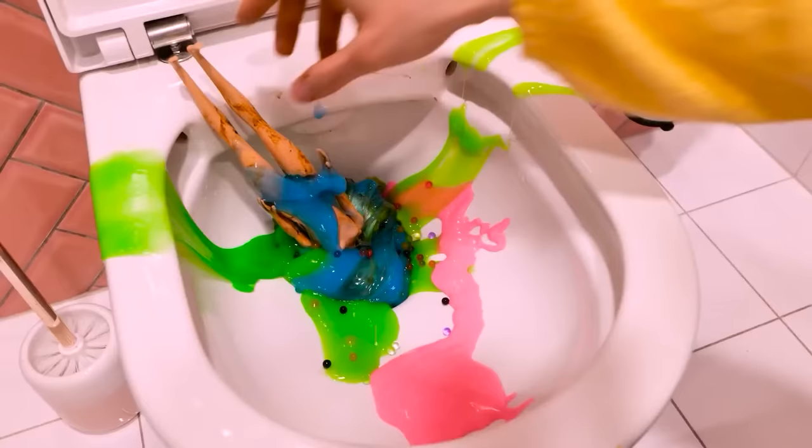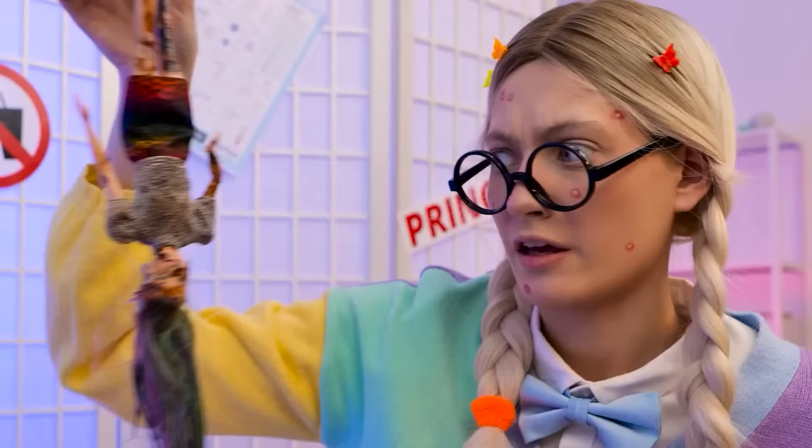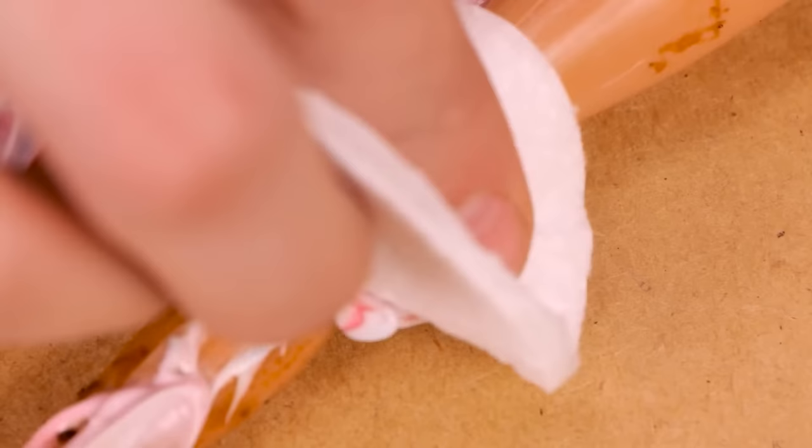What is this? Barbie, what are you doing in the toilet? Help me, girl! Ew! Girl, you need a shower. Yay! Finally! Let's get this dirt washed off your body. With a little scrub, you'll be clean in no time. Face first. Then all the way down to the arms. And your legs and feet. Nice and easy. Great!